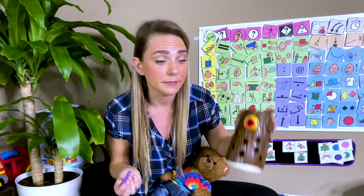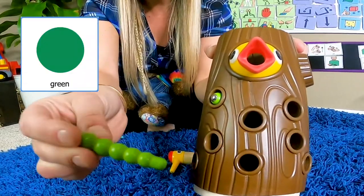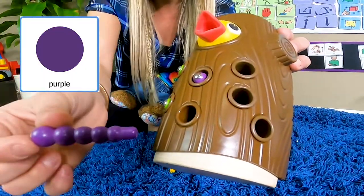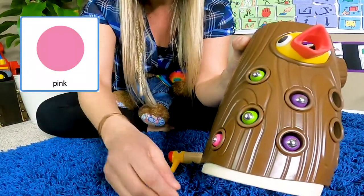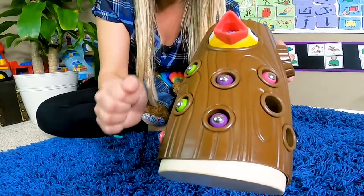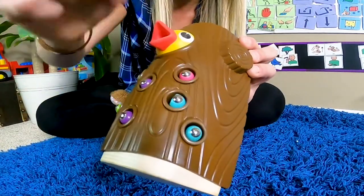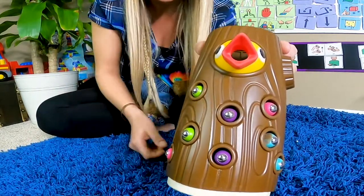Look, I'll put them in. I have green, see? Here's green. And I have purple, see? Purple and purple. And I have pink and more pink. And uh-oh, it's slipping out. And I have blue and more blue, see? Hey, the bugs are in the tree.